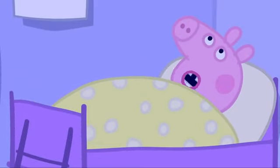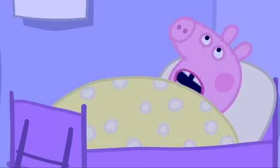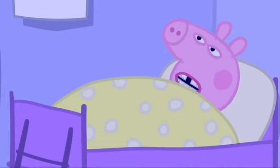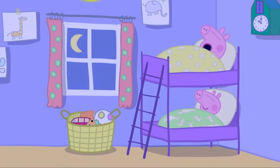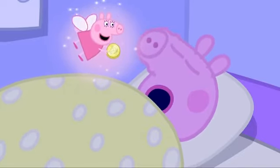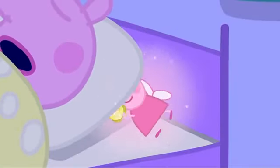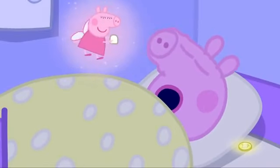George is not very good at staying awake, but I am. I'm going to stay awake and see the Tooth Fairy. I'm not going to sleep. The Tooth Fairy has arrived. But Peppa is asleep. Hello, Peppa. Would you like this coin in return for your tooth? What a nice clean tooth. Thank you, Peppa. Good night.